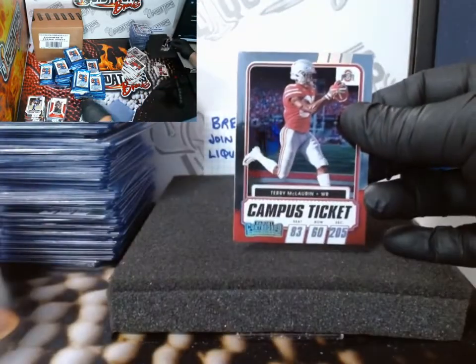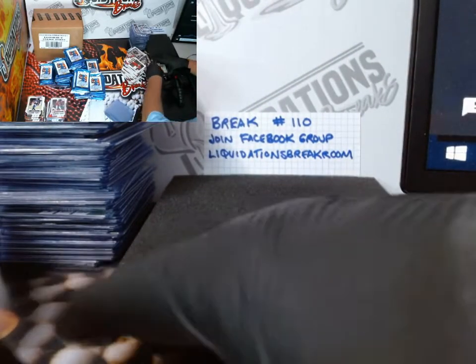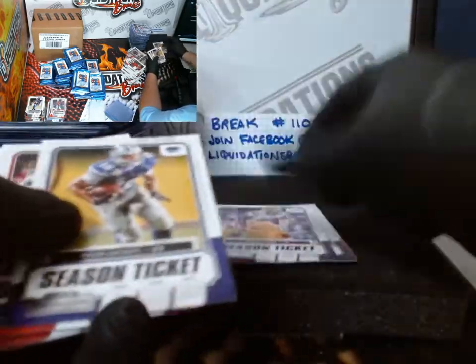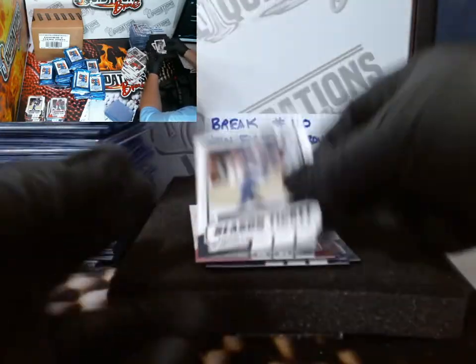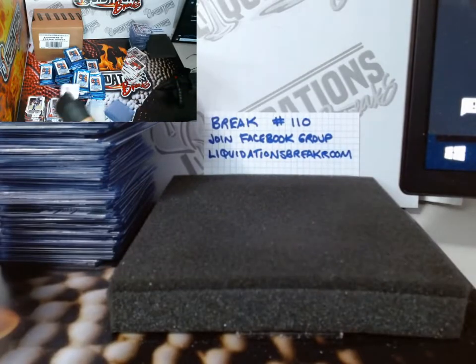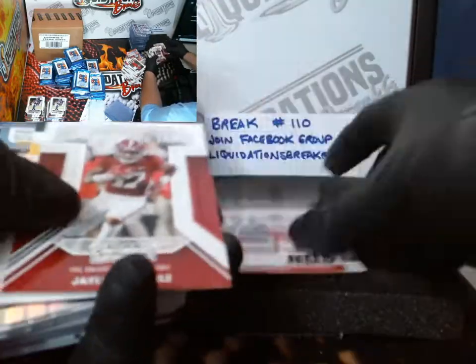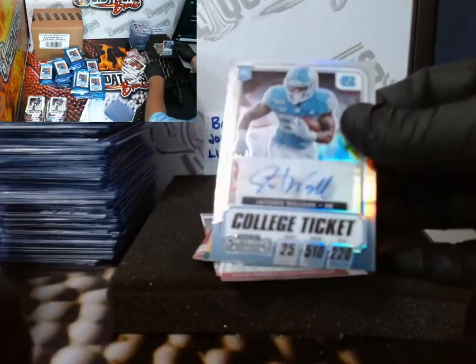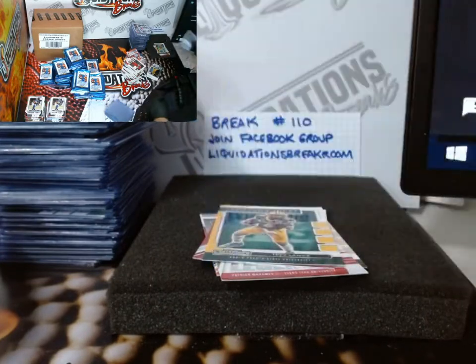And a McLaren campus ticket. Rivers, Singletary, Hurts, White, Lockett, Mahomes, Burrow, Fitzpatrick, Adams, and Love. Moore, Tony, Hawkins, Mahomes, Waddle, Lance, and a Javonte Williams. Javonte Williams, North Carolina, premium ticket.